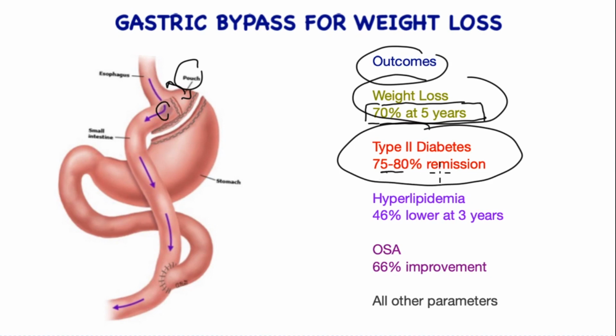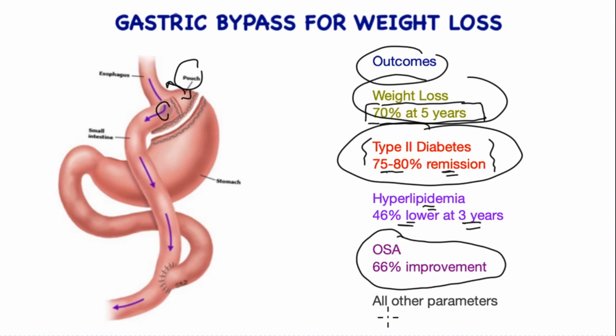75 to 80% of patients with type 2 diabetes go into remission, with improvement of control for the rest. This is a significant milestone for most patients. Those with high lipid levels experience an improvement, nearly half of them sustaining this for 3 years. Of those with obstructive sleep apnea, 2/3 are improved due to weight loss, and all other parameters related to obesity are improved with this, both cardiovascular, respiratory, bone and joint related, gynecological and others.